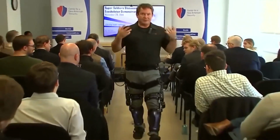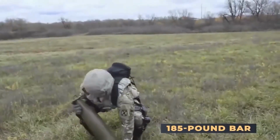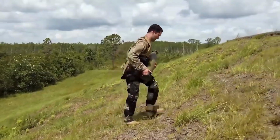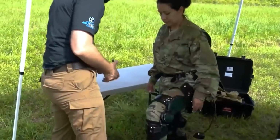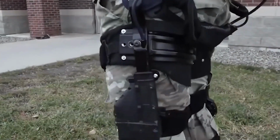Onyx is used on the soldier's lower half. When the soldier attached the Onyx, he performed 72 squats before the team asked him to stop. Onyx helps reduce the energy required for various physical tasks. Lockheed Martin was awarded a contract in 2018 for $6.9 million to develop Onyx.